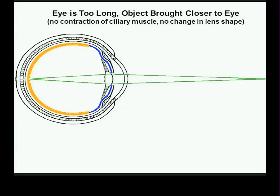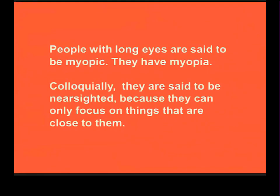Now the light rays diverge. The lens hasn't bothered to change shape because the eyeball was too long, so you didn't have to bother to change the shape of your lens. By bringing the object closer to you, the light rays are diverging, and then they do end up focusing. That moves the focal point backwards. The object is now focused on the fovea. So you cannot see things at a distance, but you can see things in focus that are brought closer and closer to you because your eyeball is too long, you are said to be myopic. That's probably what you have. All people who can squint or look through little slits and things like that are myopic by and large.